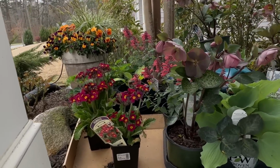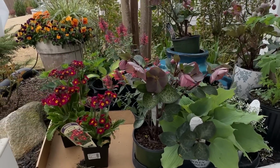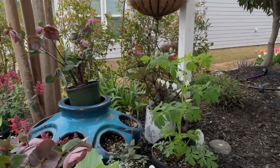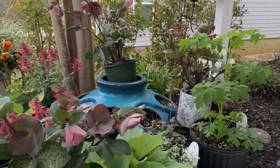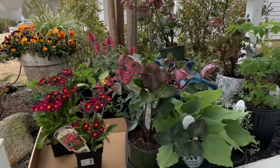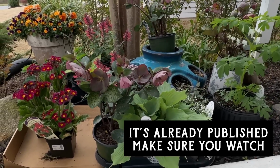So I got some primrose to plant, some hostas, some hellebores that need to be planted, and a bleeding heart that needs to be planted. And then I have some agastache in there. Like I said, that video is going to come out in a couple weeks because we're going to do a collaboration together, and I need to get their videos along with mine put together too.